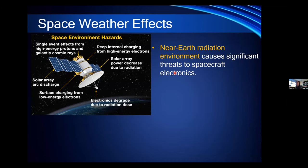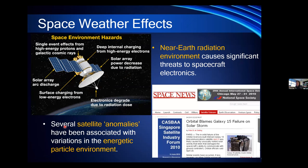And these hazards include deep internal charging, surface charging, and so on. And actually, there have been several satellite anomalies associated with variations in this energetic particle environment. An example is the failure of the Galaxy 15 satellite. I think that's back in April 2010.